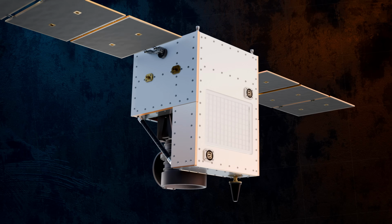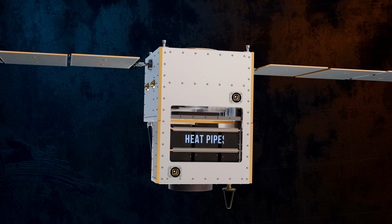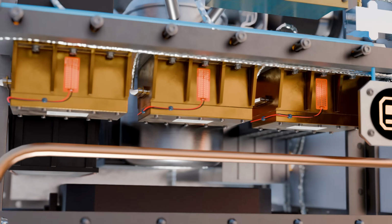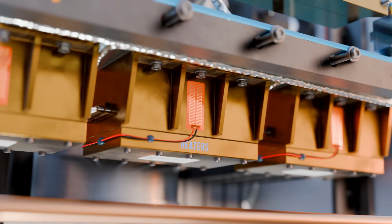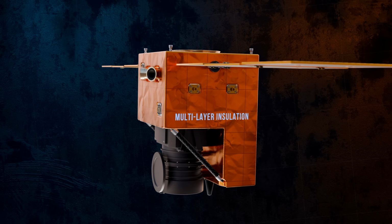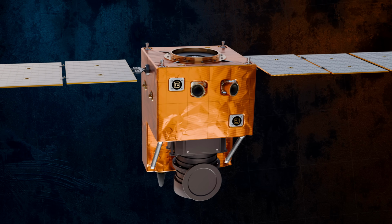Radiators, large surfaces with high emissivity coatings, are used to radiate heat from the satellite. Heat pipes are used to transport thermal energy from hot to cold areas. Thermostat-controlled electric heaters switch on at low temperatures to make sure certain components don't get too cold. Multi-layer insulation blankets help control temperature by reflecting solar radiation when the satellite is in sunlight and reducing radiative heat losses when the satellite is in shadow.